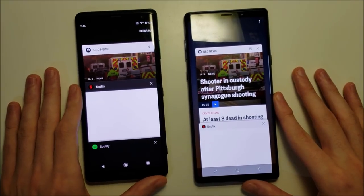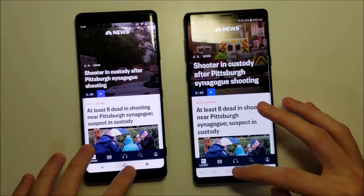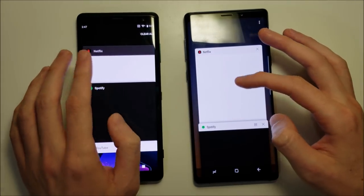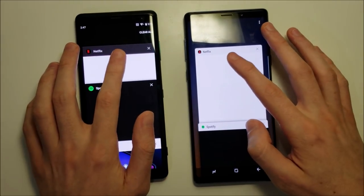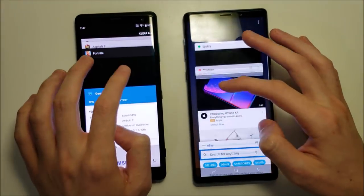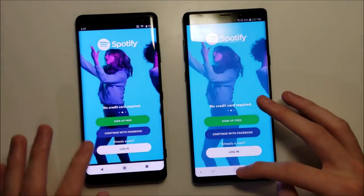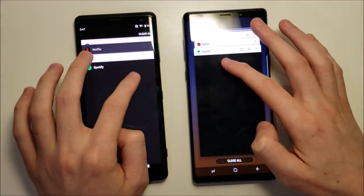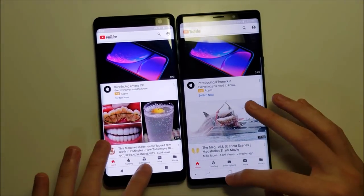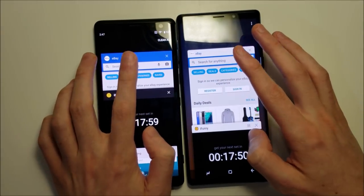Going all the way back to the beginning here, NBC. So both refreshing it, but that's normal for NBC News because they do want to give you the latest news for it. Netflix. I think a minor refresh there for Sony. Now keep in mind the Samsung does have more RAM with it. So that one was advantage for the Note. And the Sony sliding on the table a bit. So YouTube a bit faster for the Sony.